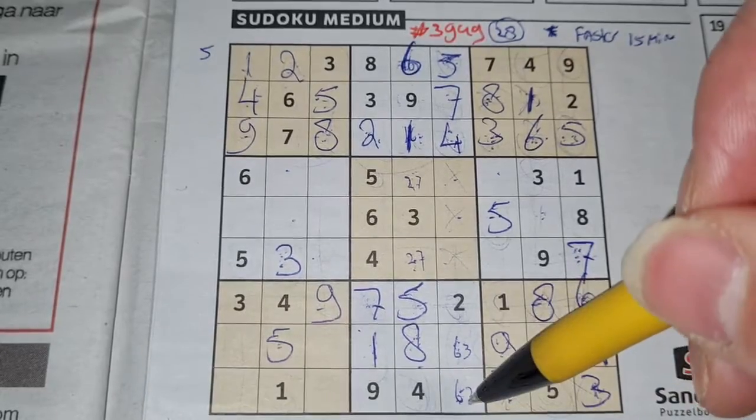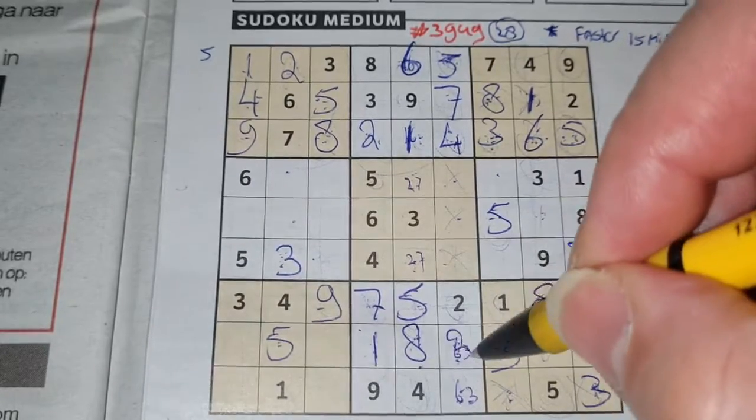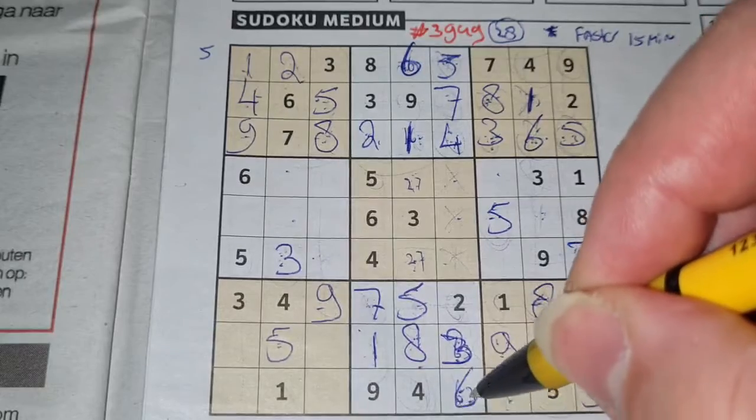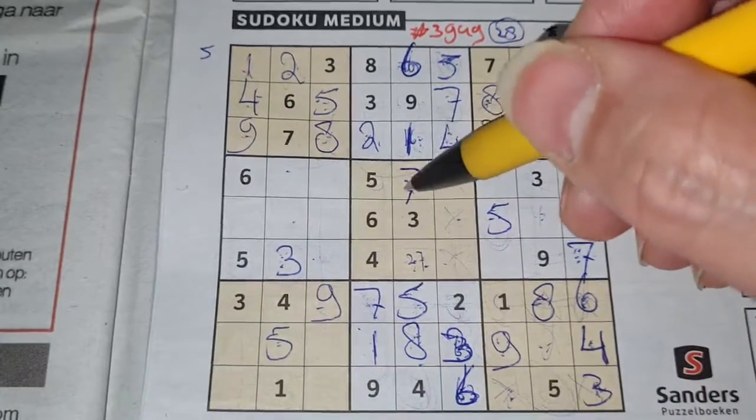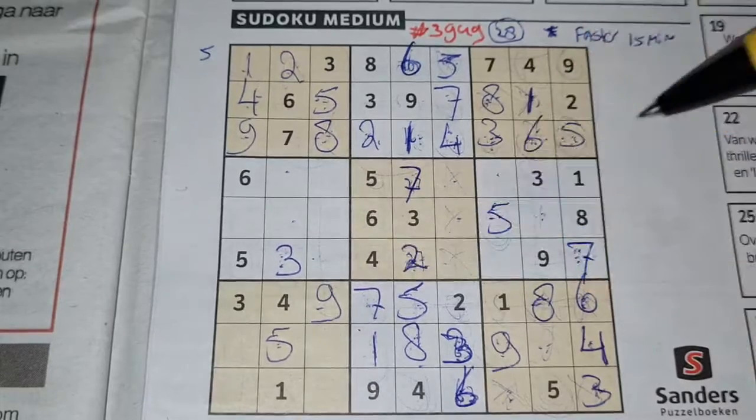Now we have a 3 there, so this box can be 3 and more. That box should be a 3, and this box should be a 6. Now we have a 7 there, so this box can be 7 and more. That box should be a 7, and this box should be 8, 2.